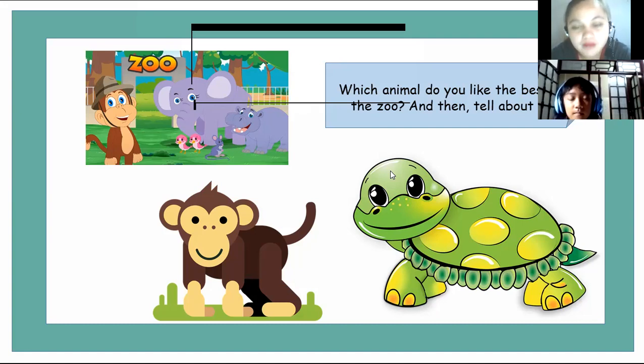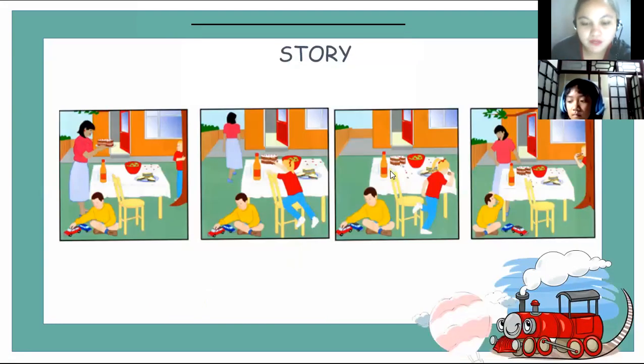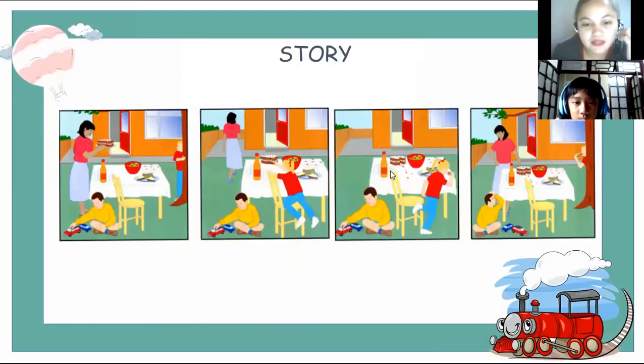Yes, because the giraffe is a very big animal. It's very tall. Its body is very big, but its head is just small, right? Yes. Okay. Next one. As you can see, we have here four pictures. Now, T, I want you to tell a story out of the four pictures here. Okay, start with picture one.